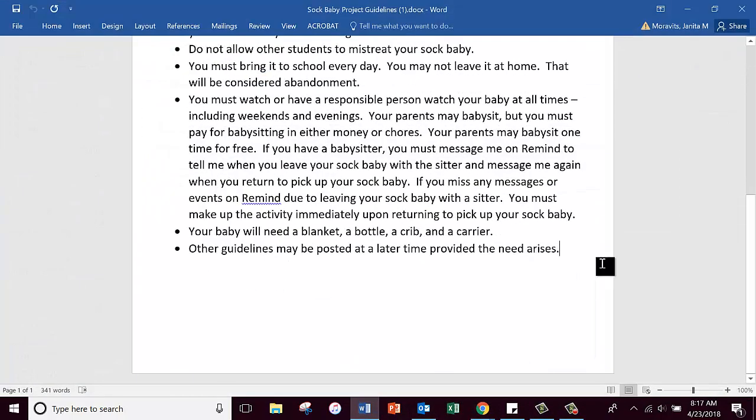All right, I'm going to type in the code for you for Remind. You're going to need to join this Remind, and it is Sock Baby 18. Sock Baby 18. All right, okay, you guys need the number too. Remind code is Sock Baby 18. Send the code in a text message to 81010.